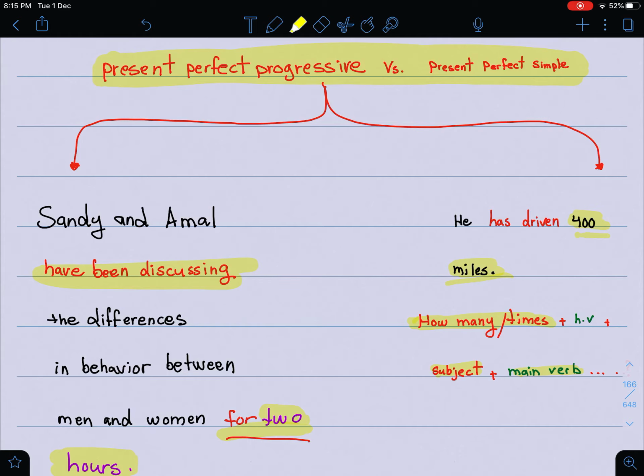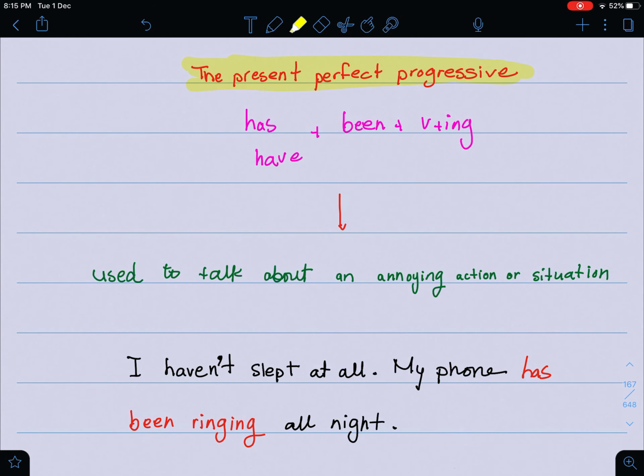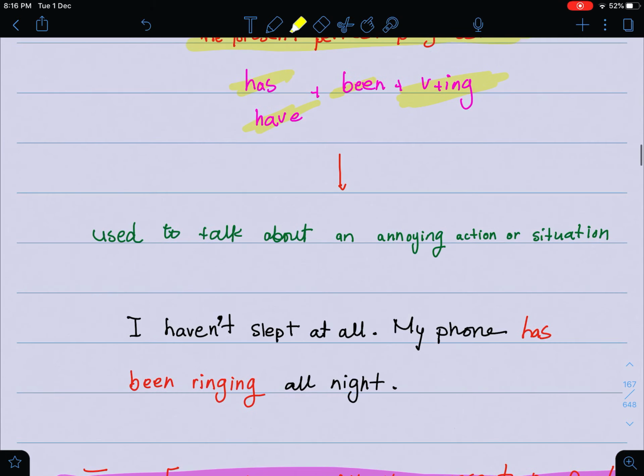So how many miles has he driven, okay, so it's basically the same. استخدام آخر لل present perfect progressive. Again, the present perfect progressive has, have, been plus verb ing. We use it when we talk about an annoying action or situation. يعني موقف مزعج أو يعني annoying يعني مزعج.